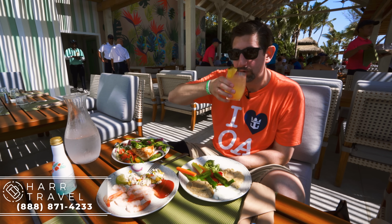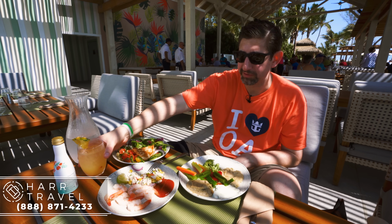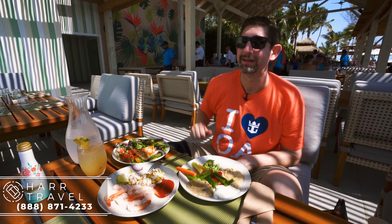Coco Cay. Only get it here at the Beach Club. Absolutely delicious. There you go. We're partnering there with Shandon, California.